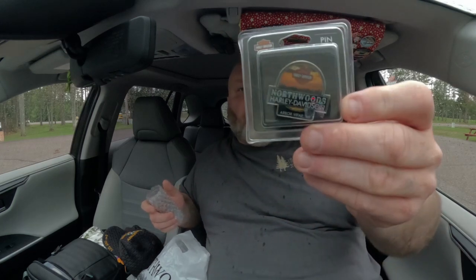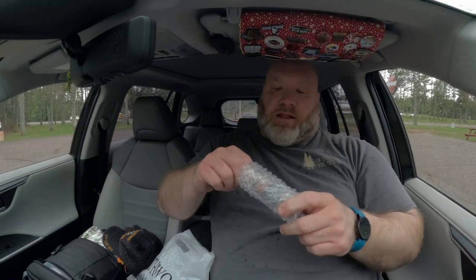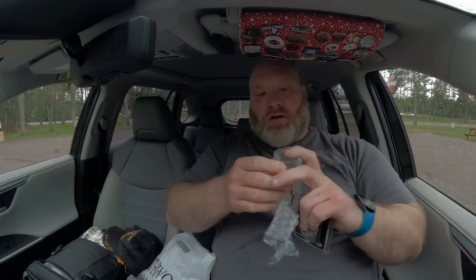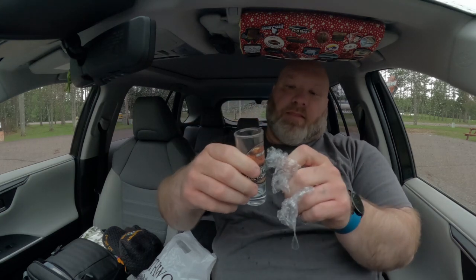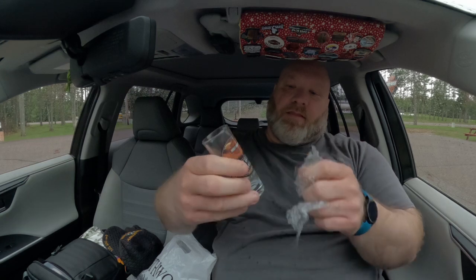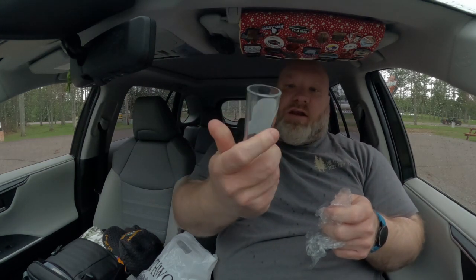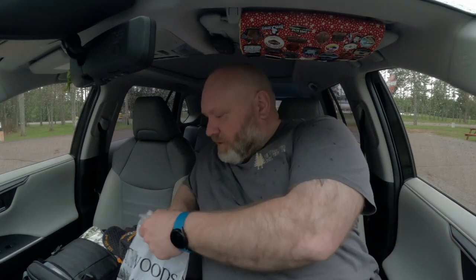And then I ended up getting the lapel pin here, which is pretty awesome. And then the shot glass with Northwoods on it. I will have to take this out of here to show you. Thought that was kind of cool. So, very neat. So glad that I got this. And I finally made the trip up here.